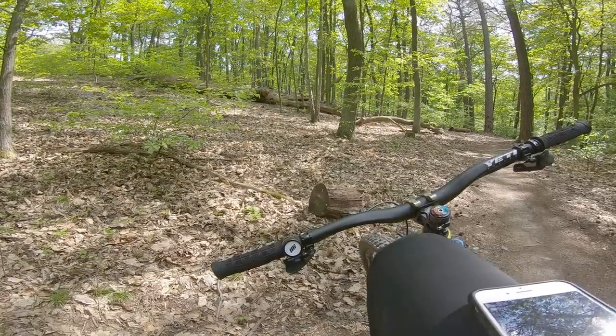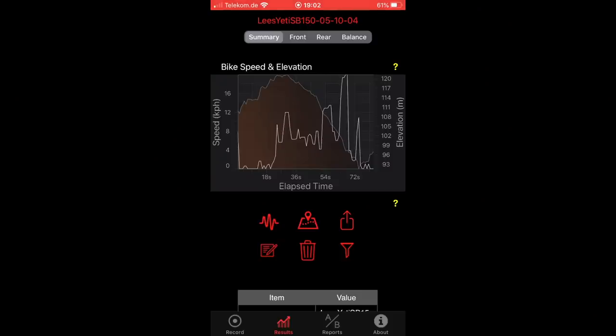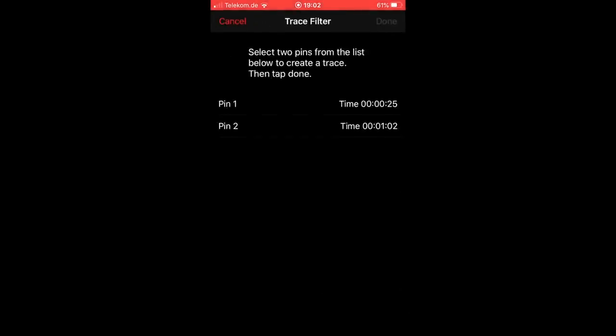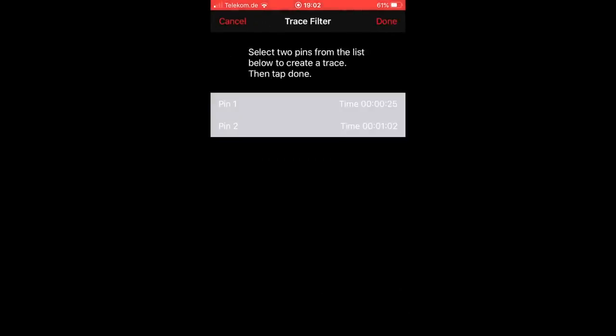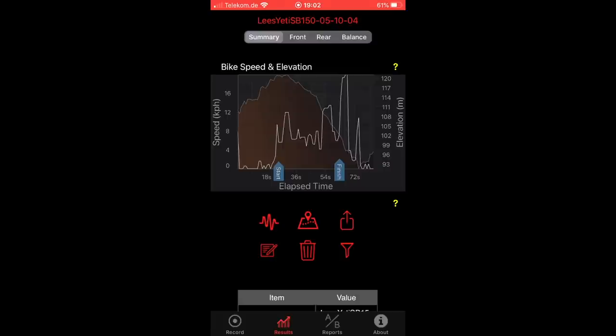So we go into our recordings. Let's just select one. We'll do a short one. I don't want the whole thing because there's parts where I was just sitting on my bike or riding on flat ground. So we'll select two tracers between pin one and pin two. And this is where I was actually descending. Hit done. And now we can look at it.